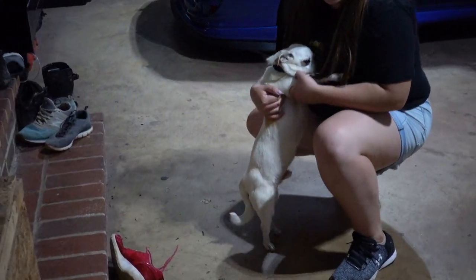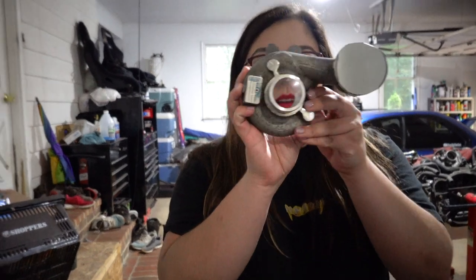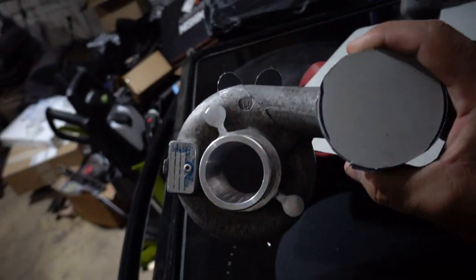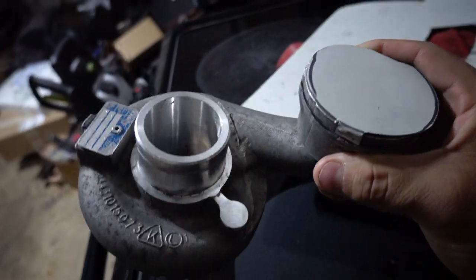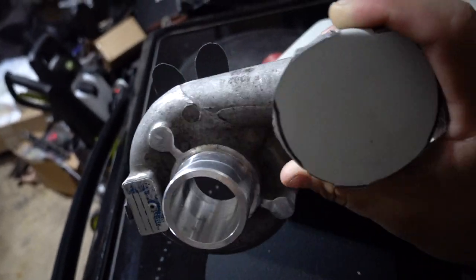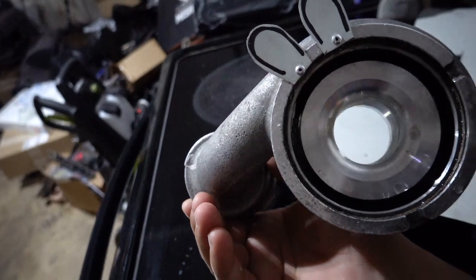That footwork, Buster. Okay. Show him your project that you're going to be working on, though. We are going to be working on Peppa Pig. Little Peppa Turbo. So this is a turbo off of an old Volkswagen Jetta TDI that I had laying around. So it's been volunteered as tribute to become a Peppa Pig for some wall art.